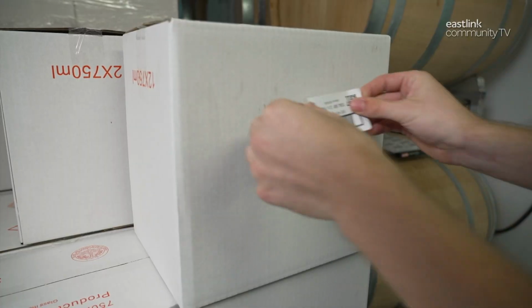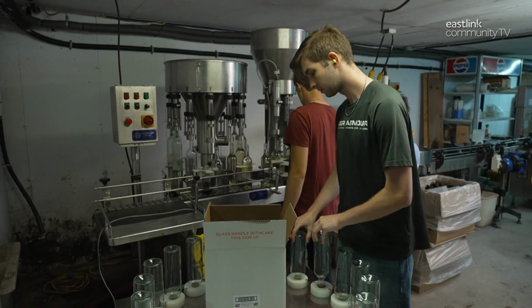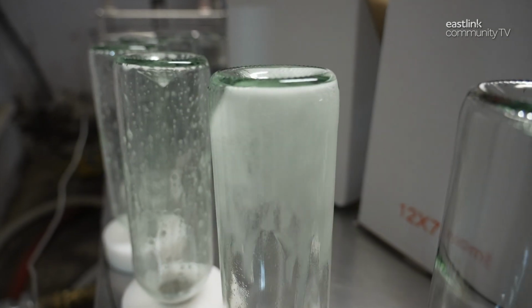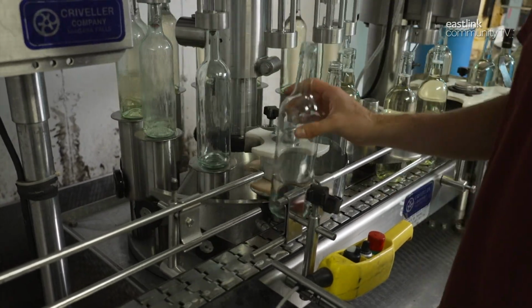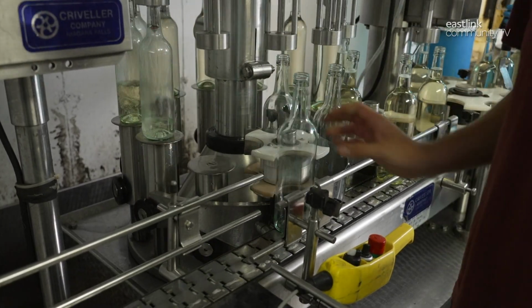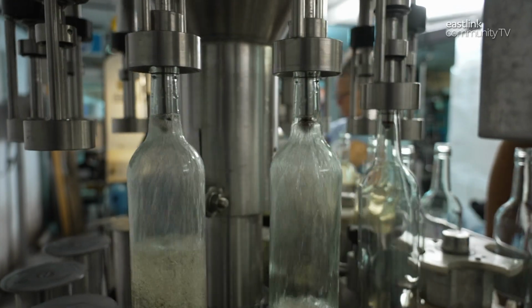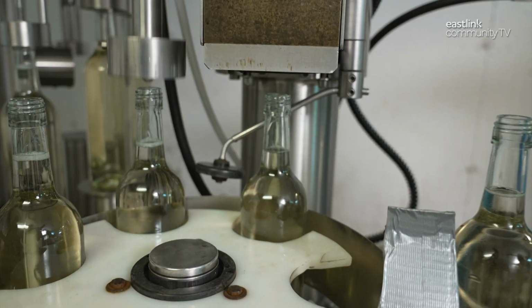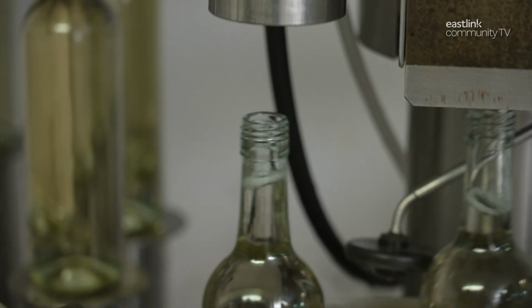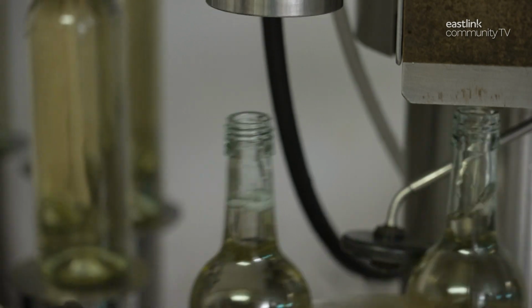And the cases are labeled. Now, the bottles are unloaded onto a rinser for cleaning. Then they go to the bottling line. Pneumatics brings each empty bottle up, filling them with Tidal Bay. Moving clockwise, a turnstile takes them to a stopper, injecting them with nitrogen, reducing the wine to 750 milliliters in each bottle and adding this preservative.